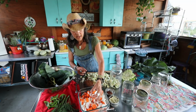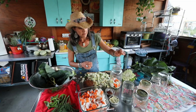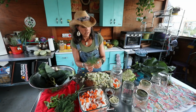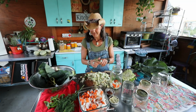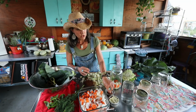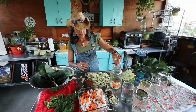So then I'm going to go ahead and put my onions and my carrots. And then here's the dill. So I'm going to put some dill in there. Now, this one I'm going to make a little spicy. How many of you guys like spice? I love spice. It just adds that little zing. So I'm going to add some red pepper flakes to it too. Just a little bit, not too much.